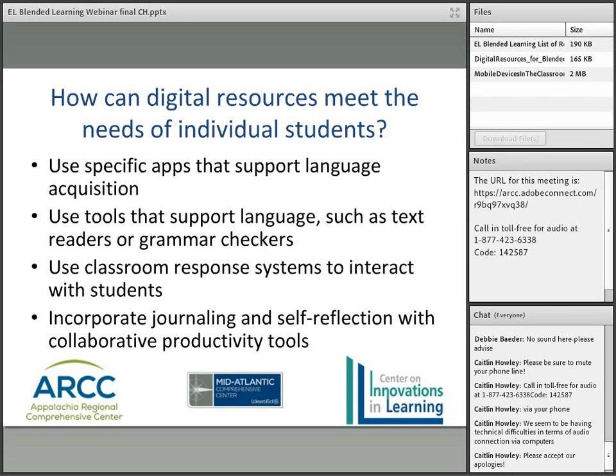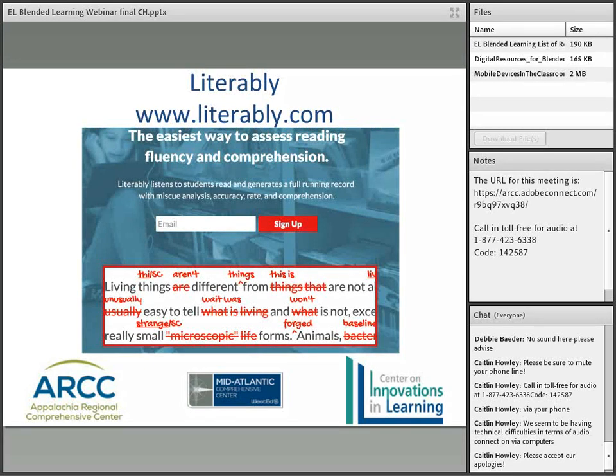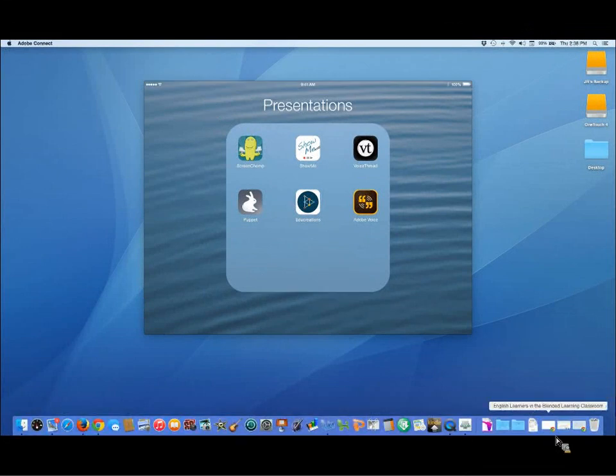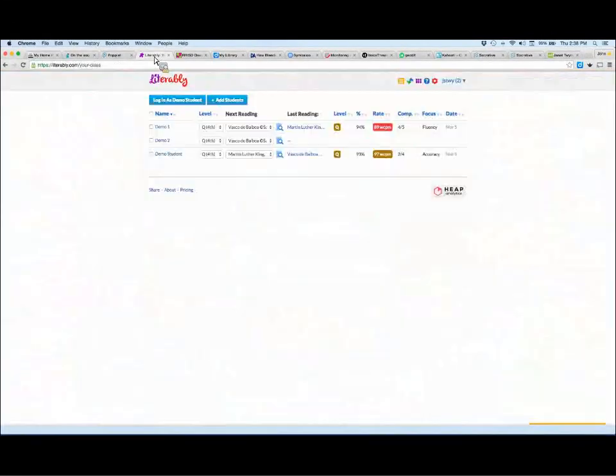I'm going to ask my colleague Janet to share some of the ideas she has around meeting the needs of individual students. Thanks, John. So the website that we're going to show you next is called Literably, and it fits in with meeting the individual needs of students in the sense that students are reading passages and it keys the teacher into each individual student's level and what types of reading errors they make and also what types of comprehension difficulties they may have. John's going to go to the Literably website to the account that I've created. Just to let folks know, this is a free online web resource. A teacher can have up to 10 records graded per month for free. And when I say records, you're going to see that it's very much like a running record, something that we would do in class, but now it's computer scored or computer generated.